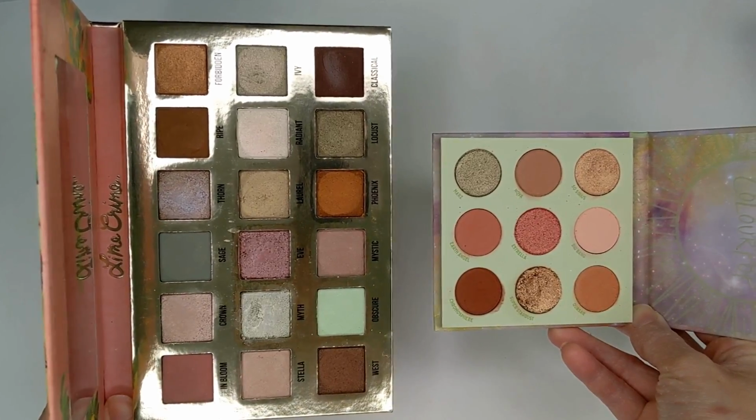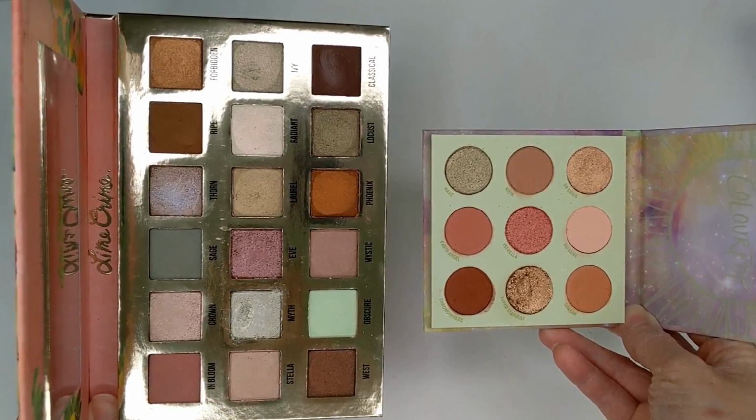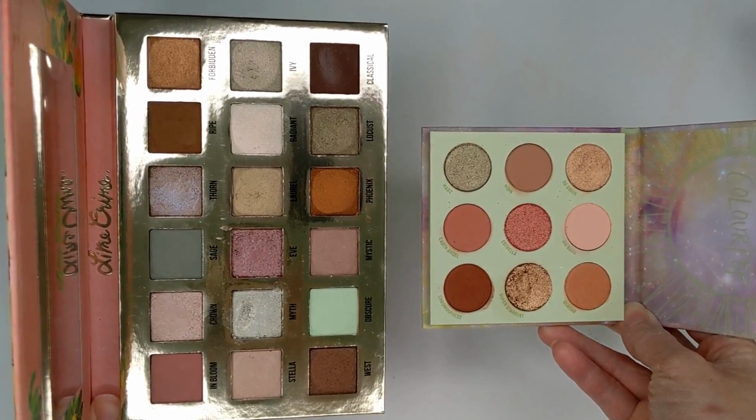Okay, so now let's do some palette comparisons, and we'll start out with She's Got Solstice. I got a ton of requests to swatch this next to the Lime Crime Venus XL2, so that's the one that I did first. And just looking at these two side by side in the palettes, you can definitely see how close they are in just the vibe of the palette with the pinks and the greens.